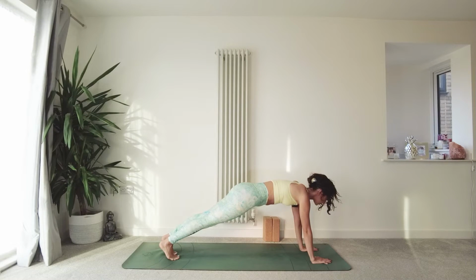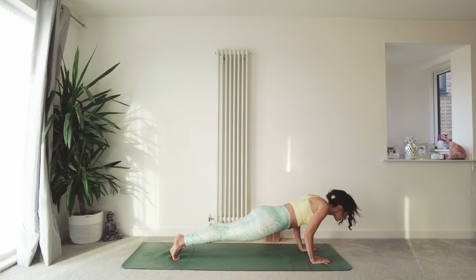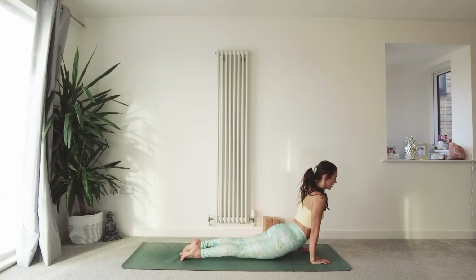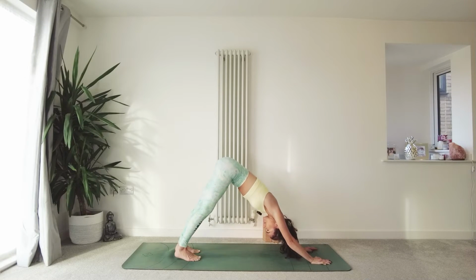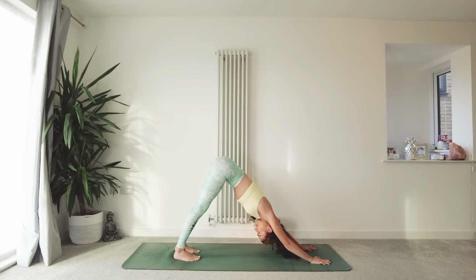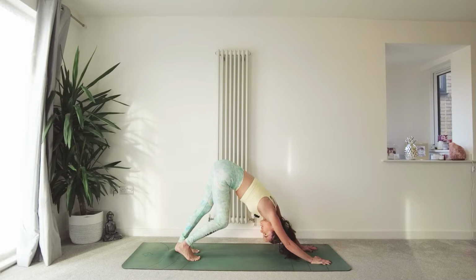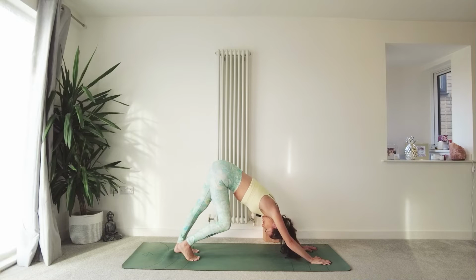Shoulders above the wrists. Now move through your chaturanga, inhaling into either an upward facing dog or a cobra. And exhale back to your downward facing dog, hips reaching up to the sky. Start to take a little pedal out through the feet here. Feeling into the backs of the legs and the hips.